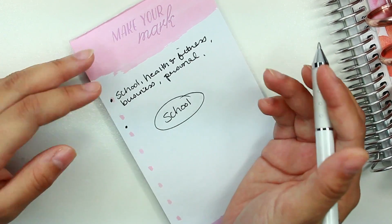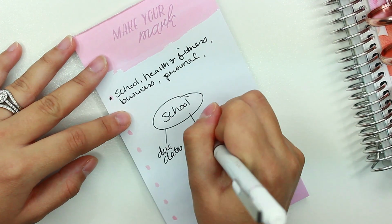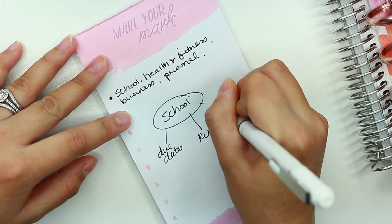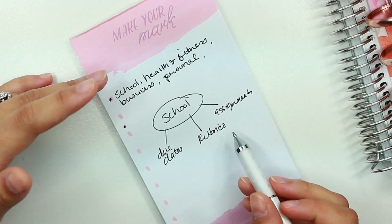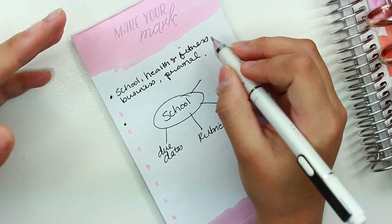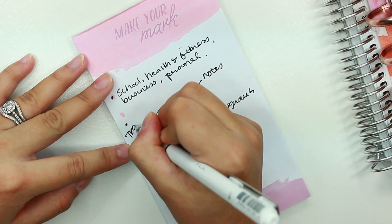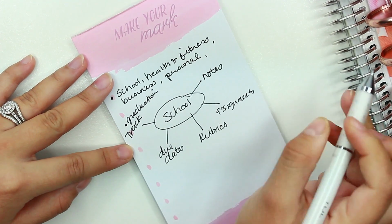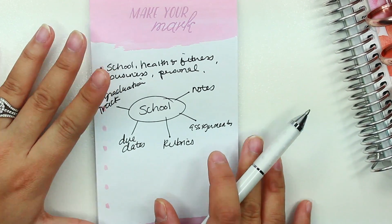So for school, if I was still in school, I would probably have a section for different due dates, because that's really important. I would probably have a section for my rubrics, my syllabus, things like that. Assignments, and of course that can go over here with due dates, but assignments could also be big projects and things like that. Another thing is just general notes. Maybe your graduation track. And there's a ton of things that might be more specific to you, but that's just basically what I can think of right now.